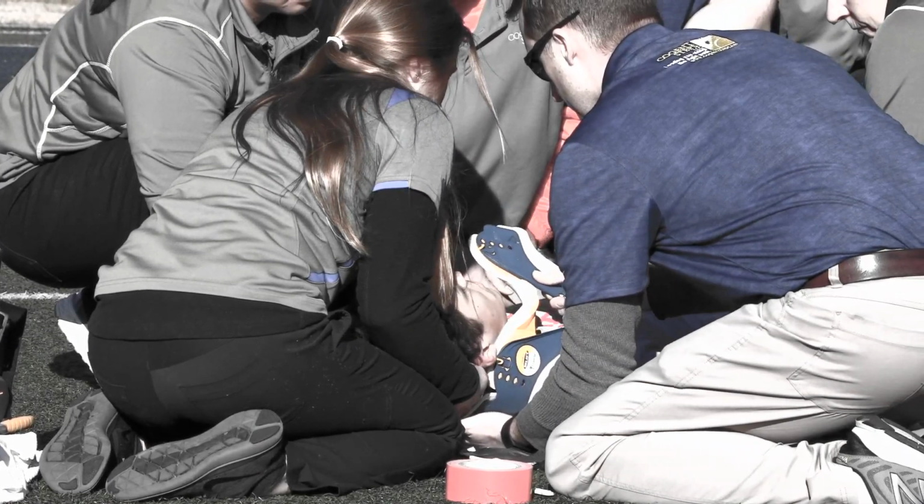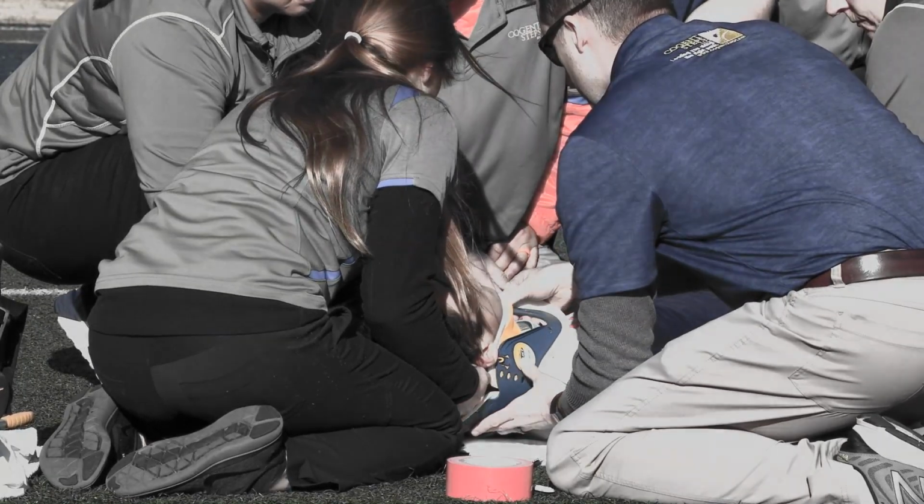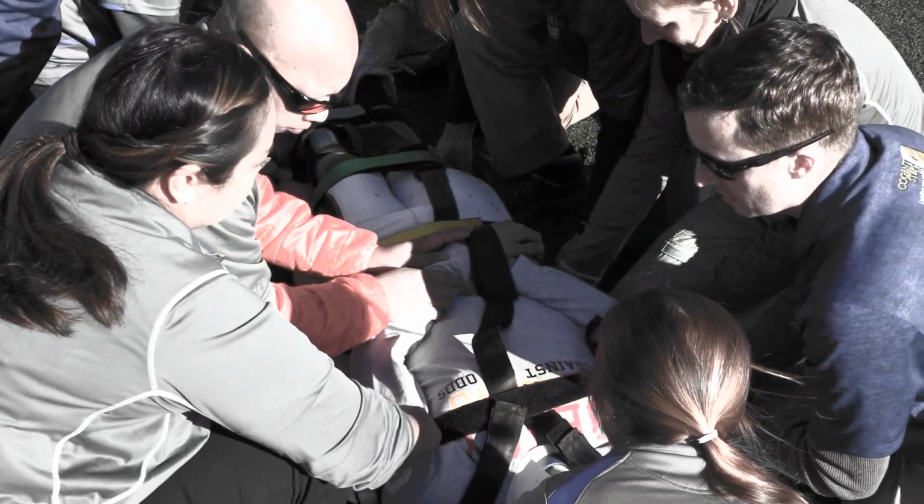Today, we recognize that immobilization is not the proper term. Spinal restricted motion is a more accurate term. With the new equipment, loop straps, and helmet design, it's now recommended that the helmet and shoulder pads be removed and a rigid cervical collar be placed to limit movement before transfer.